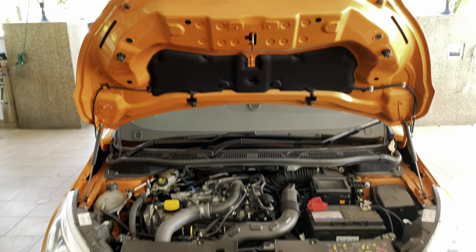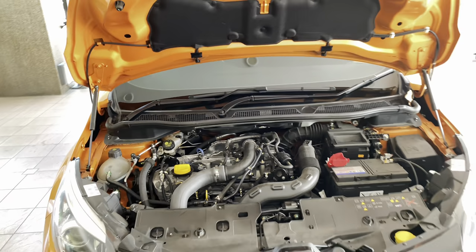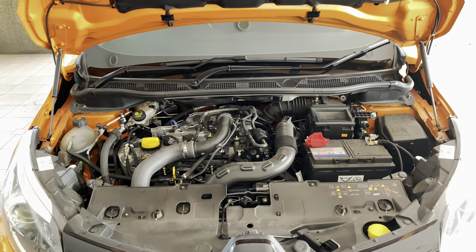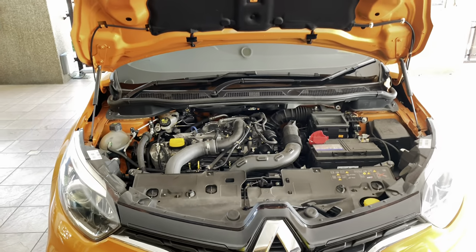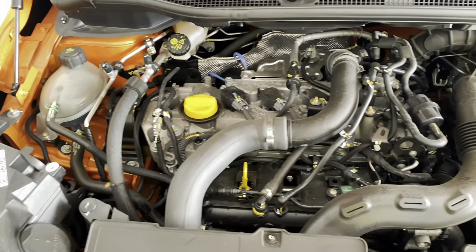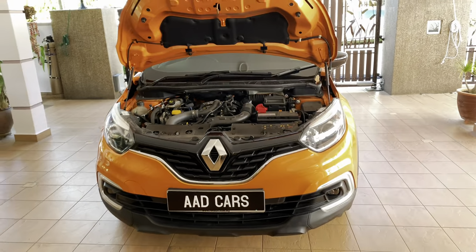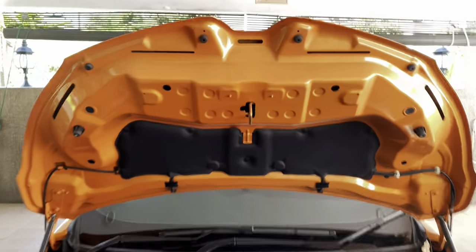So the Renault Captur is powered by a 1.2 litre engine, producing around 120 horsepower and 205 Nm of torque respectively. All the power is sent to the front wheels via a 6-speed automatic transmission. So 0 to 100 can be done in around 10.9 seconds. It can go onwards to a top speed of 190 km per hour. And yeah, overall the engine bay looks quite nice. No complaints for the overall engine bay layout. And this is how it looks like with the engine bay open. So now let's close it.